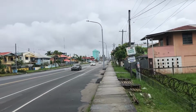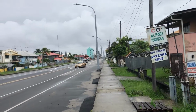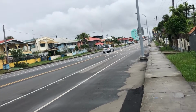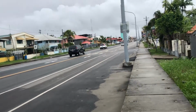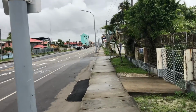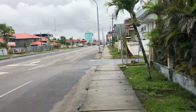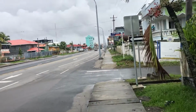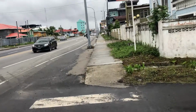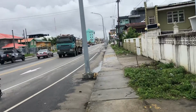So let's take a walk along Sheriff Street and see how it has changed. They have completed the pavement, that is the tarmac, the surface of the road. Last time we visited, these concrete blocks that cover the drains had not yet been completed, and clearly they're going to leave them the way they are. Apparently they're not going to cover them and make them smooth, so they remain a trip hazard.